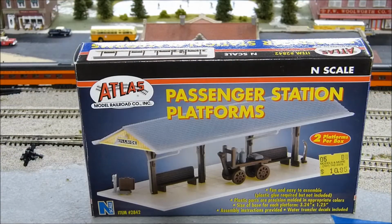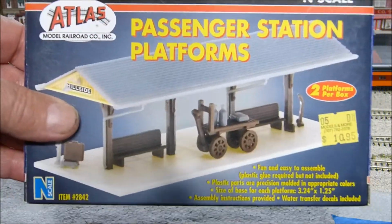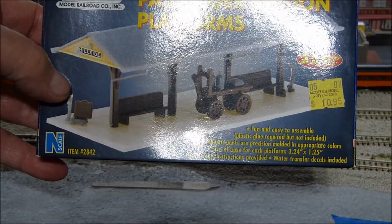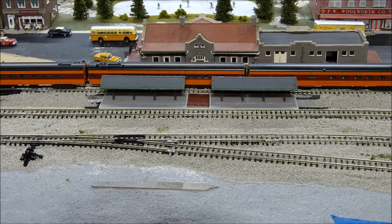So I bought this Atlas passenger station platform. There's actually two of them in the kit, and it's not hard to put together. And I wanted to put those in front of my railroad depot.